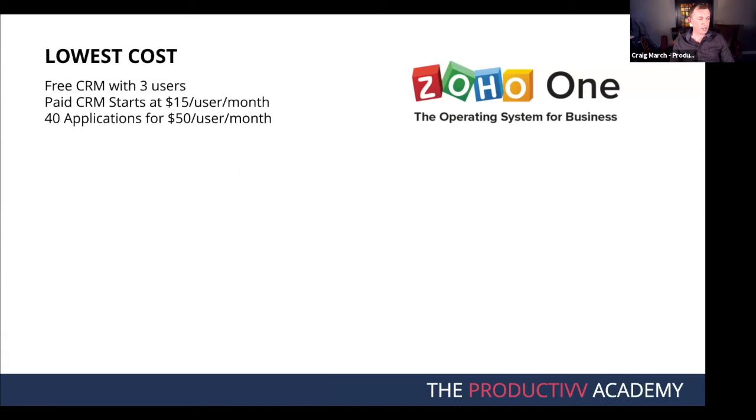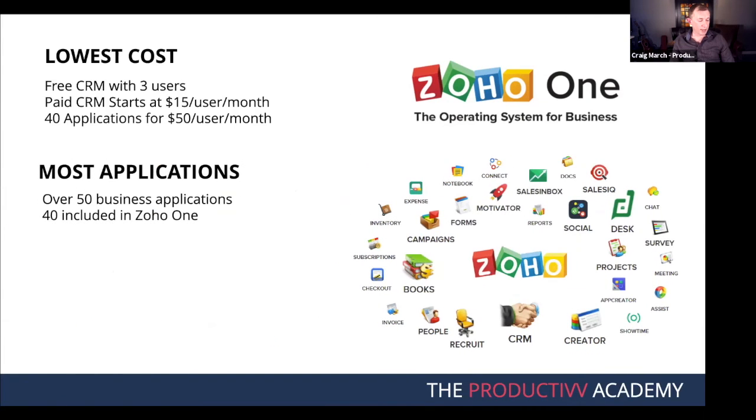Okay, in terms of lowest cost, you can get onto a free version of their customer relationship management system with 3 users as a starting point. You can add on from there. The paid version starts off at $15 per user, but Zoho One, which has the 40 applications, a very broad base of what you need, starts off at $50 per user per month. And again, it has the most applications from what I've seen out there for the price, for sure.